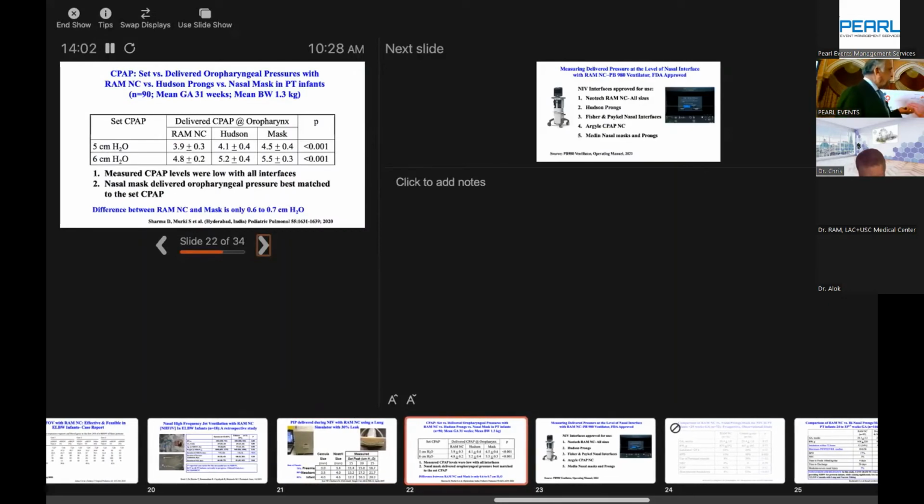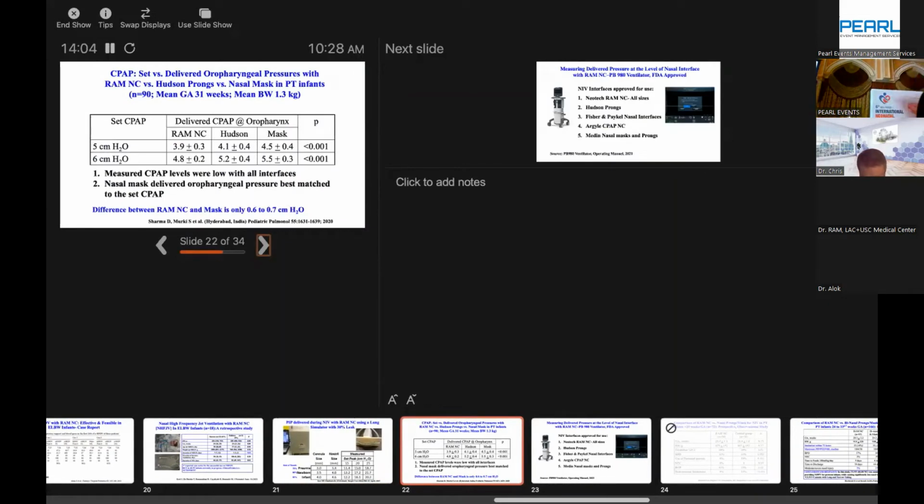So here is a nice study from Hyderabad, India. Sharma and Murthy. Srinivas Murthy has done lots of respiratory studies. They published this paper in 2020. 90 babies, mean gestational age 31 weeks, mean birth weight 1.3 kilos. They compared Hudson prong versus RAM cannula versus mask.